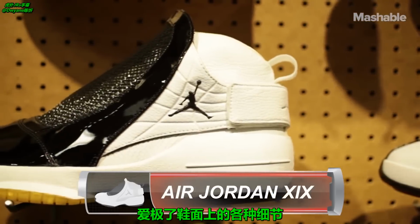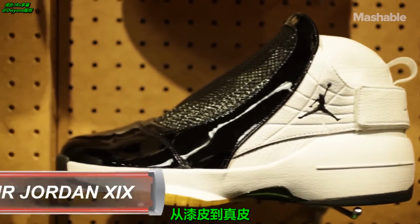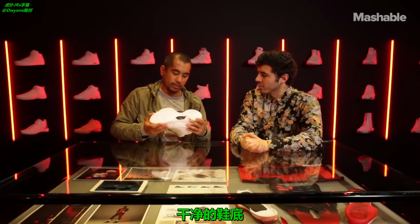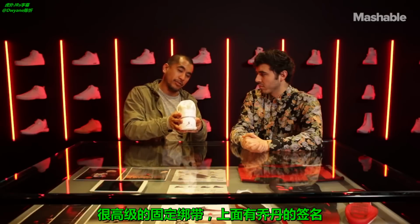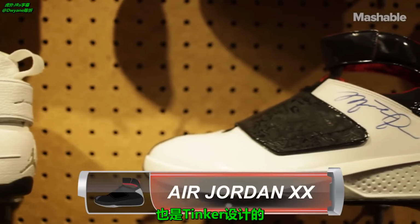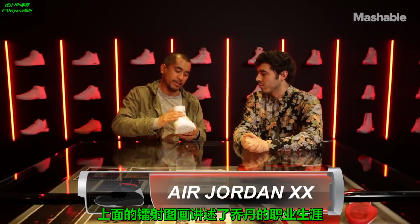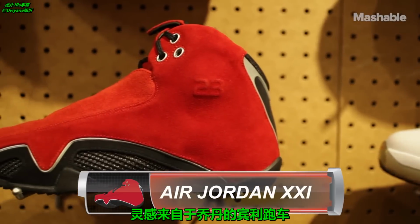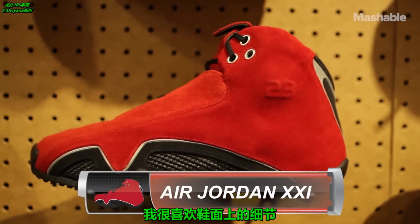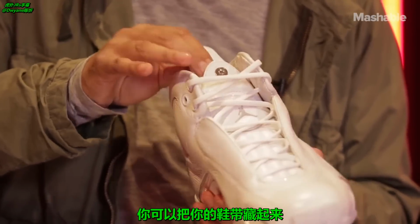Air Jordan 19, love the premium details on this shoe, from the patent leather to the smooth tumbled leather here, clear outsole, real premium strap with MJ's signature in the back. AJ20, Tinker Hatfield designed. I love the storytelling on this shoe. All the laser details basically tell the story of MJ's career. AJ21, inspired by a luxury sports car. Love the detailing on this shoe. Love the hidden detail here where you could hide your laces.